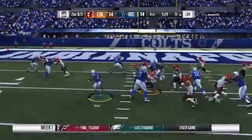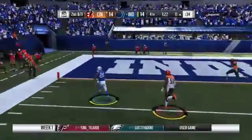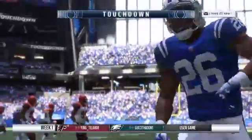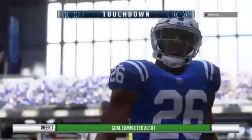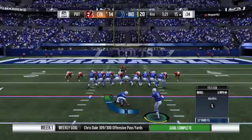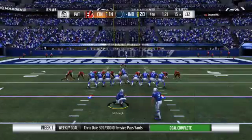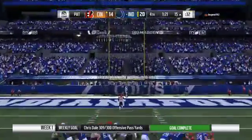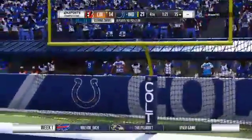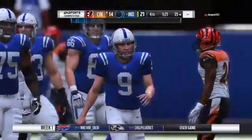They'll give it to him up the middle. And he takes this one in for a Colts touchdown. Lamar Miller, already his 2nd touchdown here in this opening weekend. And the Colts have broken our tie as they take the lead. Janikowski good with the extra point, and the lead is now 21-14.